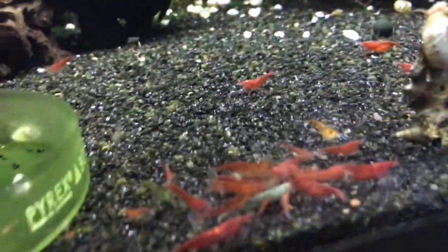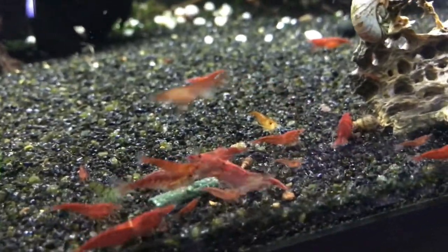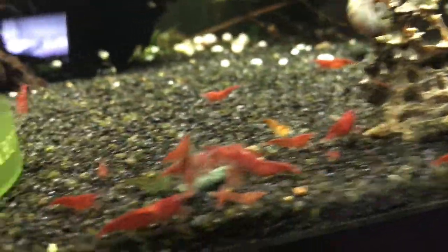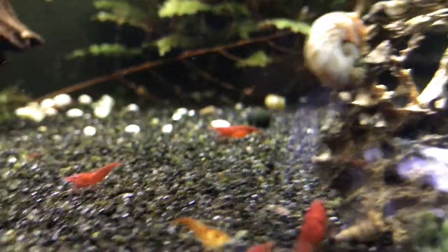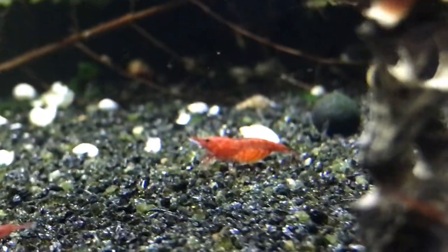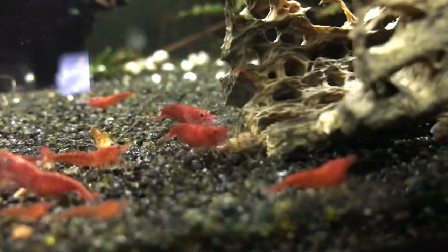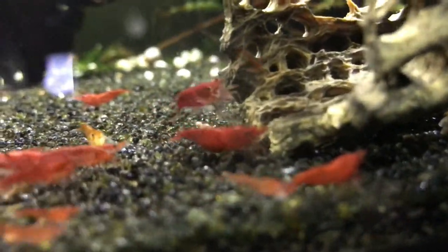Right here are the Savage Reds, continuing to grow this colony. Got to do a little more culling. There's a couple of buried females in here, so continue to hopefully be able to produce those nice Savage Reds as people once knew them.